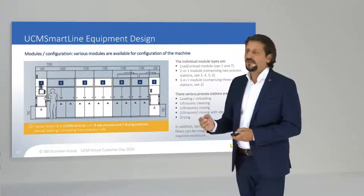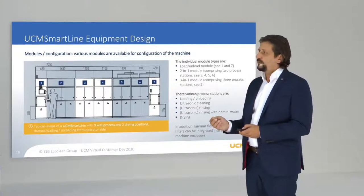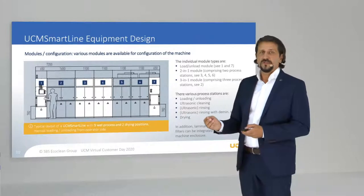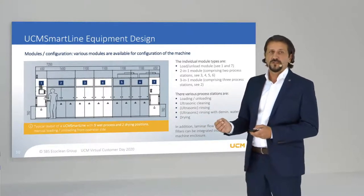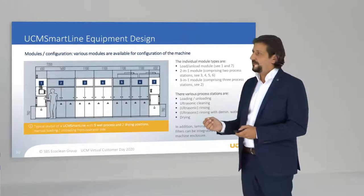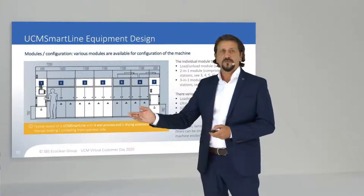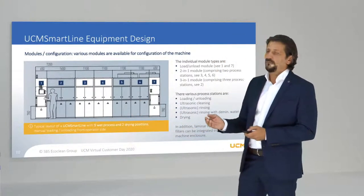The various process stations are loading, unloading, ultrasound cleaning, ultrasonic rinsing, ultrasonic as an option, ultrasonic rinsing with DI water, and drying. And for this we use a hot air dryer, an infrared dryer, or a vacuum dryer. Here we see a typical configuration of a 9-bath process installation with 2 drying positions and manual loading from the operator side.